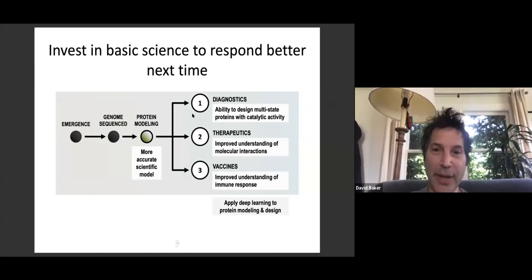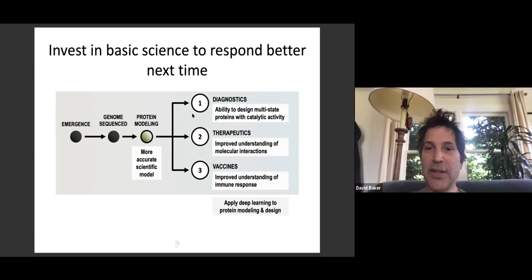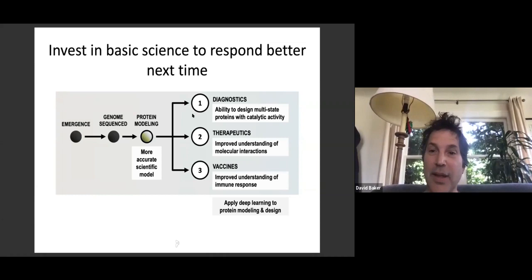In the diagnostics area, we could still be better at designing multi-state proteins with catalytic activity in one of the states. That's the fundamental idea of the sensor. For the therapeutics area, we want to be able to design very high affinity interactions very quickly from having a structure of the target. Longin is super quick, but it still took several months. We'd like to ultimately be able to go from a crystal structure to a very high affinity potential therapeutic in weeks.